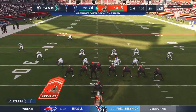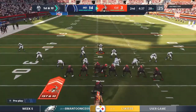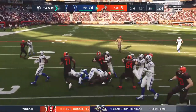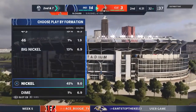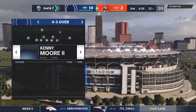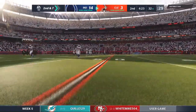Mayfield going to lead the Browns up now, 1st and 10 at their own 28-yard line. He'll start things off with a handoff to Chubb. And he'll slip his way up across the 30 to the 32. Give him 3 on 1st down. It'll set up a 2nd and 7.